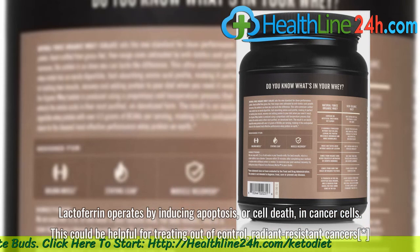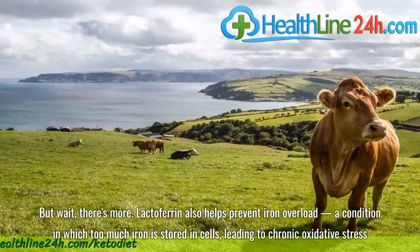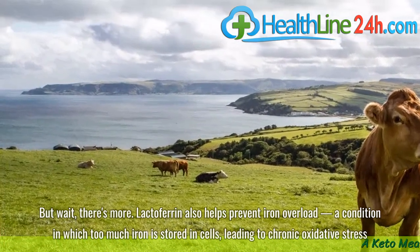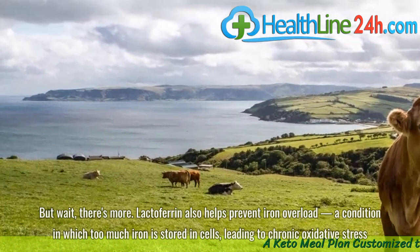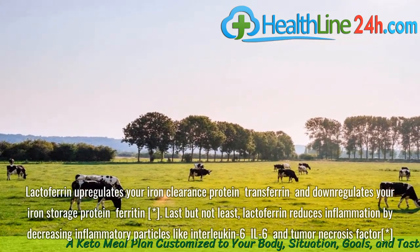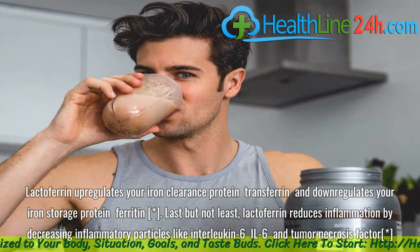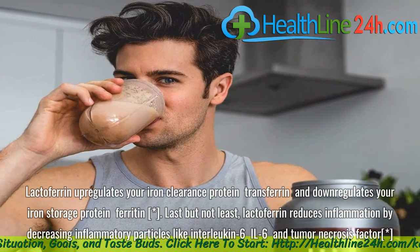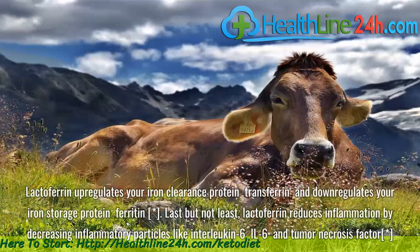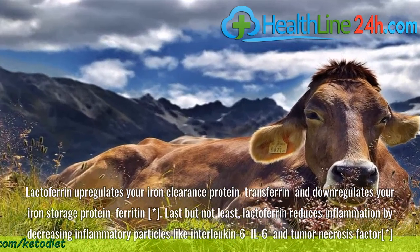But wait, there's more. Lactoferrin also helps prevent iron overload, a condition in which too much iron is stored in cells, leading to chronic oxidative stress. Lactoferrin upregulates your iron clearance protein transferrin and downregulates your iron storage protein ferritin. Last but not least, lactoferrin reduces inflammation by decreasing inflammatory particles like interleukin-6, IL-6, and tumor necrosis factor.